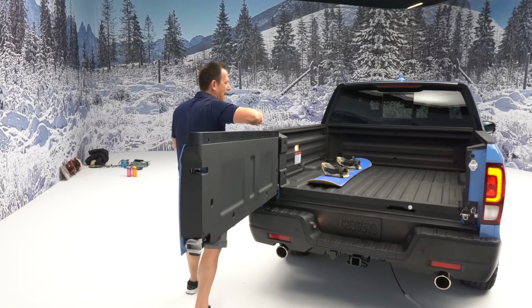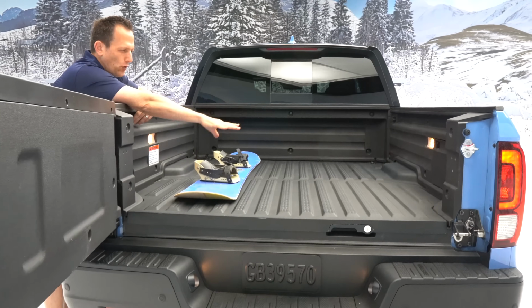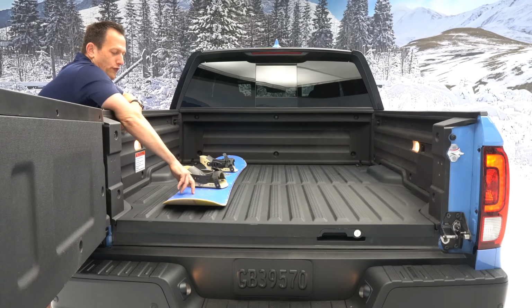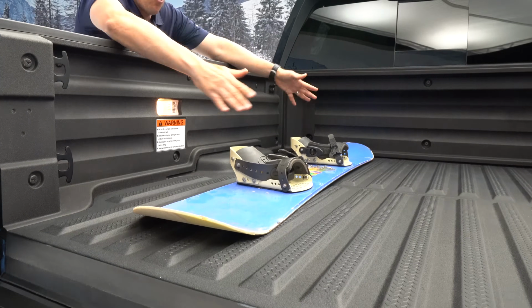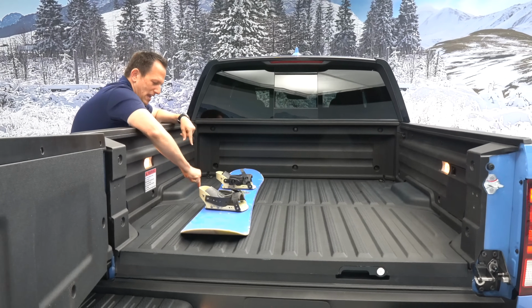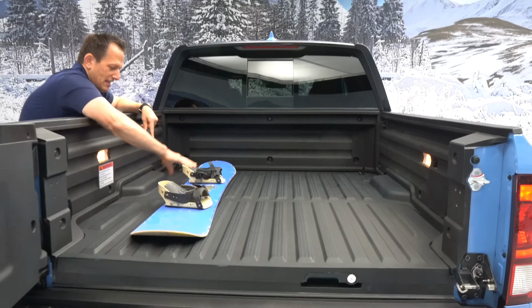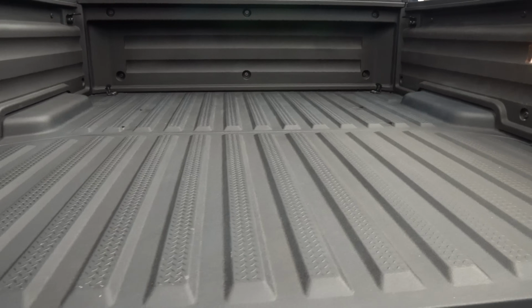You'll see in the back of the bed, the way that it's nice and wide, you could actually take a full sheet of plywood and lay it flat or drywall. Of course, with our wintry scene, we have some snowboards back here. And I like the way the snowboard lengthwise fits perfectly fine. And then another thing to think about is that we have this composite bed structure that's gonna help take a beating. So I'm gonna get the snowboard out of here, and I'm gonna put this down real quick.